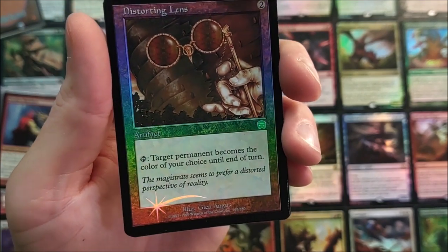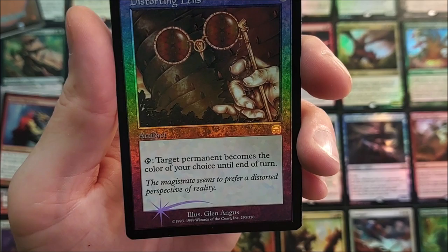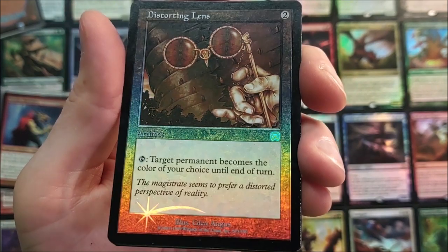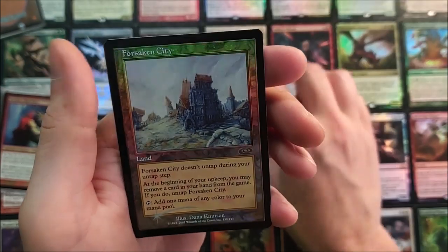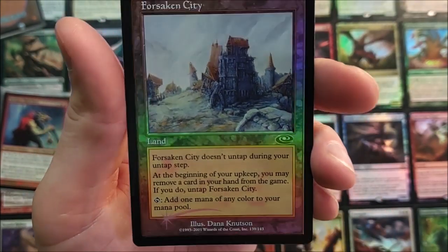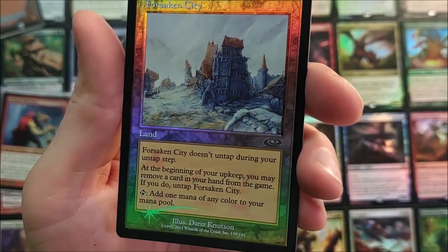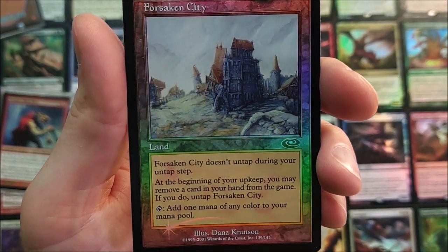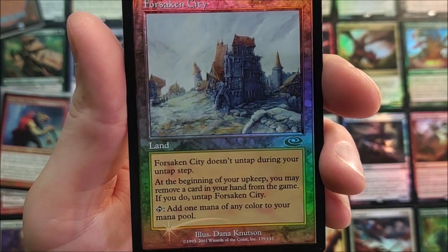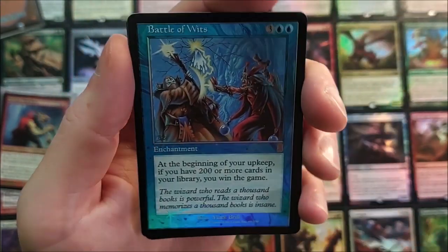Distorting Lens. From Mercadian Masques. Target permanent becomes the color of your choice until end of turn. Deuce to bring out. Forsaken City. These are really, really breathtaking. This alone gives me it. Like, I'm hitting the thumbs up button myself. Add 1 mana of any color to your mana pool. Wow. It doesn't untap during your untap step, though. Remove a card from your hand from the game. Oh, the price you pay.